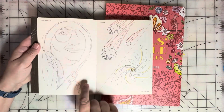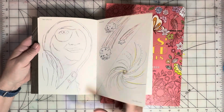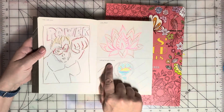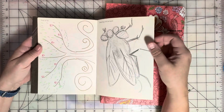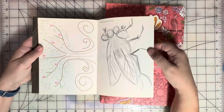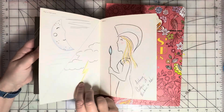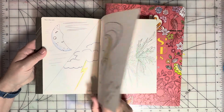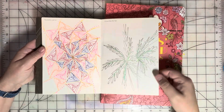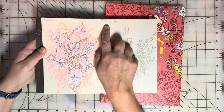This was your reflection. I held up a mirror and tried to draw my reflection. Looking through a keyhole. Not all these drawings are great, but that's not the point of this book. The point is to try different things and to use your creativity. And having these prompts really helped me do that.